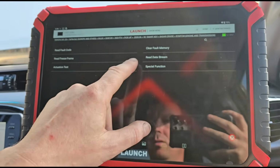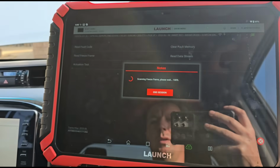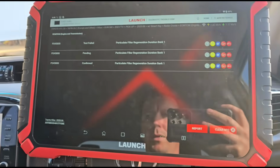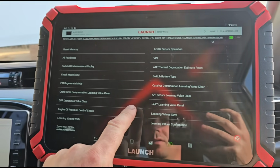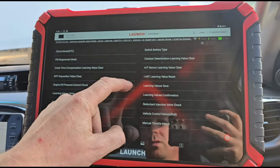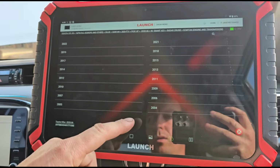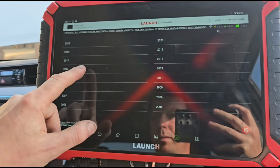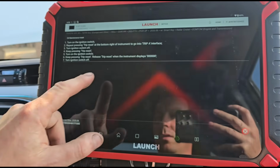Now on some of these you can't clear the fault code, even though you have done it. What you need to do on a lot of these Toyotas is set off the vehicle's own regeneration process. It's the only way that I've found to be able to clear the fault codes, but we'll try to get it set. What we're going to do as well is clear the oil, because once the DPF's blocked you will get an oil deterioration fault.